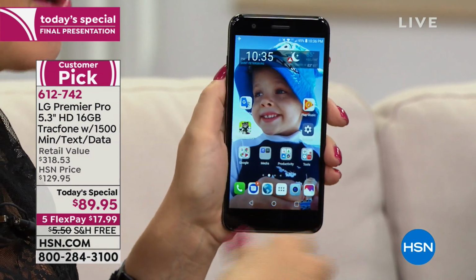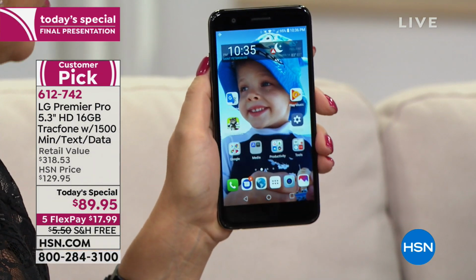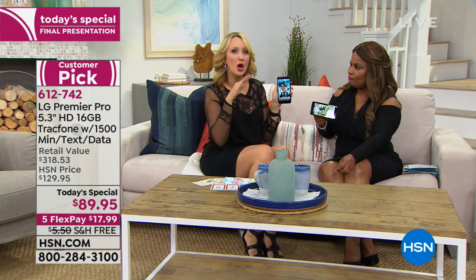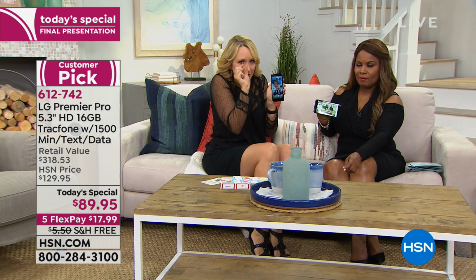A micro SD card, do a little Google search for it, look at hsn.com for it. We offer these. This is expandable up to 2 terabytes, so that's 2,000 gigabytes. You get 16 gigabytes, but they're small and they have a lot of space on them, so you can store so many things you will never ever run out of room.